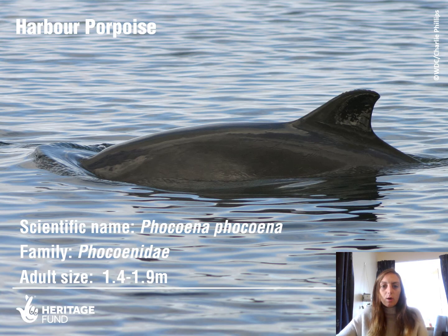So I'm just going to talk a little bit about the other species that we can see around the coast of Orkney. Along with Risso's dolphins and occasional bottlenose dolphins, there's a couple of other exciting species that we can see from our coastline. First up, we've got the harbour porpoise.